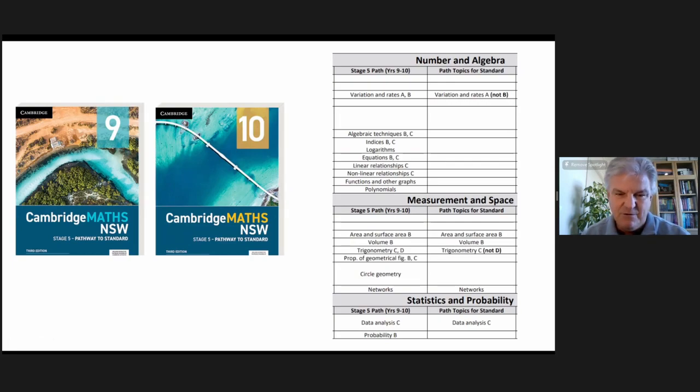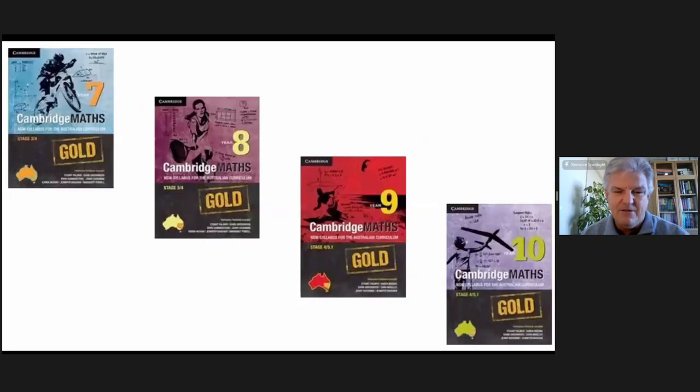You don't have to do it all, but in my opinion, if you can cover everything in those two books, your students are absolutely fantastically prepared for year 11 and 12 standard. In fact, by my calculation, they've done approximately 50% of stage 6 standard already by the end of year 10. I know they need to see things more than once, but anyway, here we go.